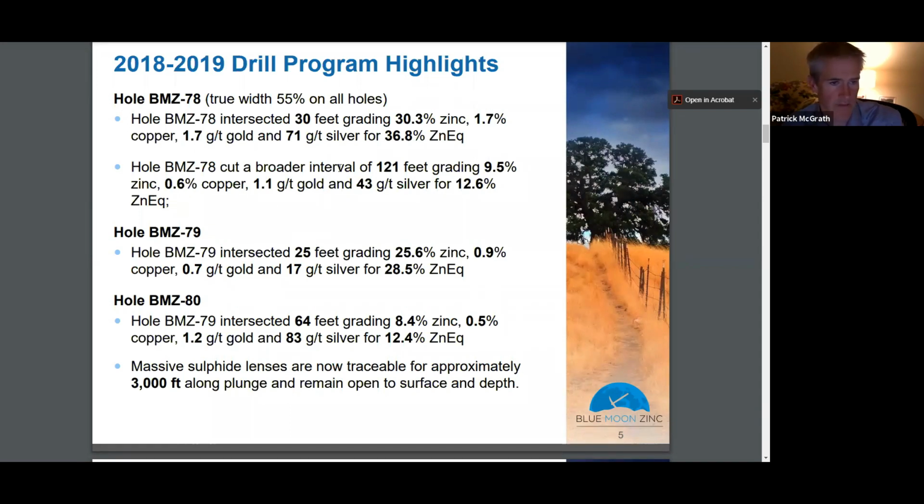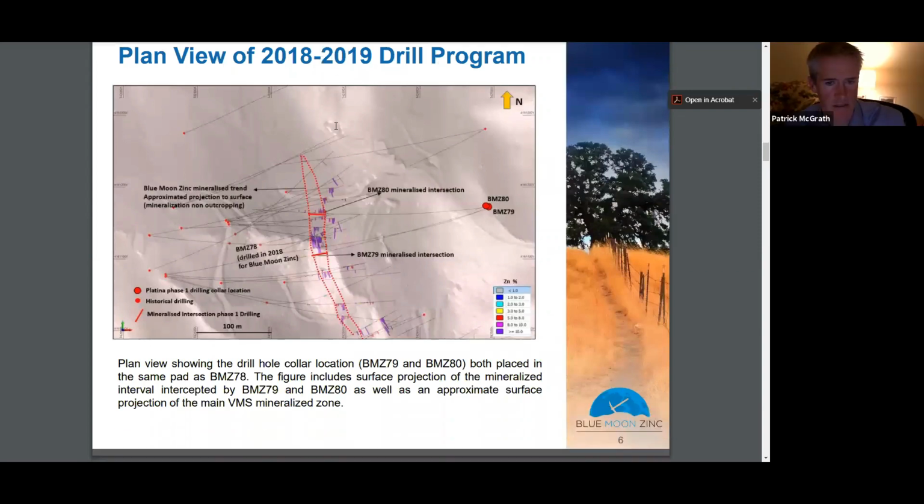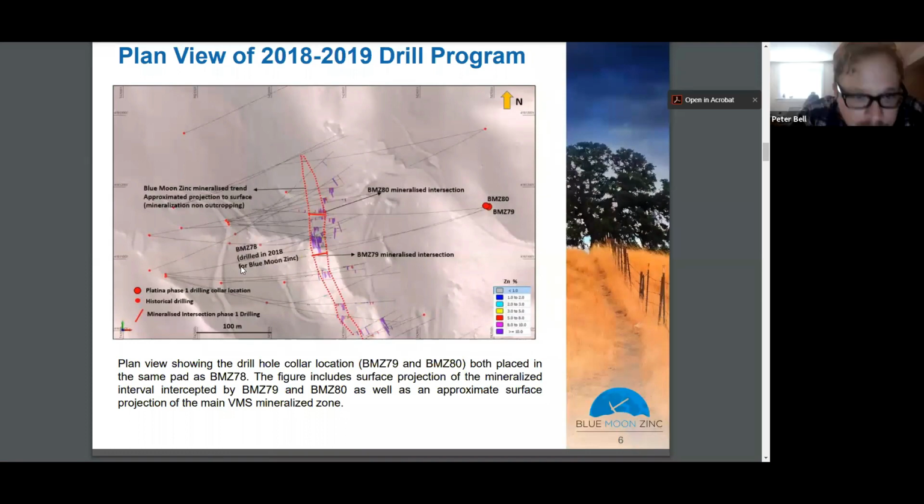And then the 2 holes, 79. That was broader. That was the containing. That's the higher grade. Yep. So that's the higher grade within that broader 121 feet. And can I just ask, where was that one in comparison? I think you can see it. Yeah, to the left there. Yep. So it's kind of in the middle.